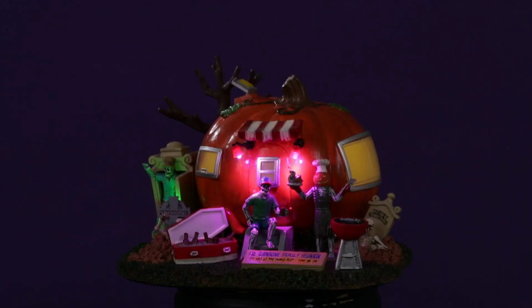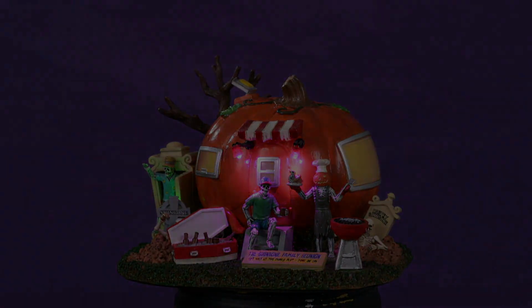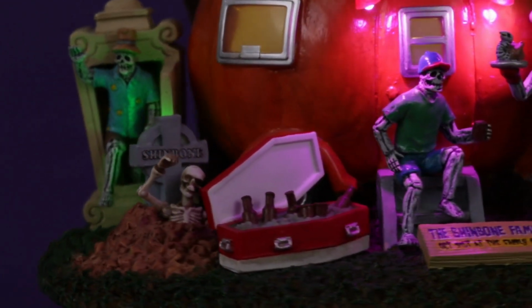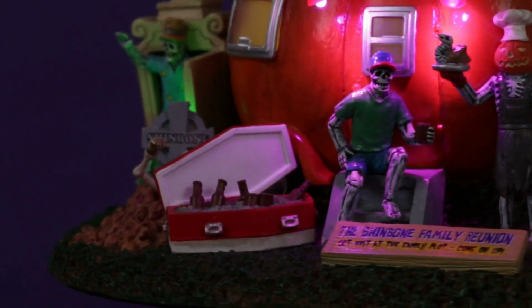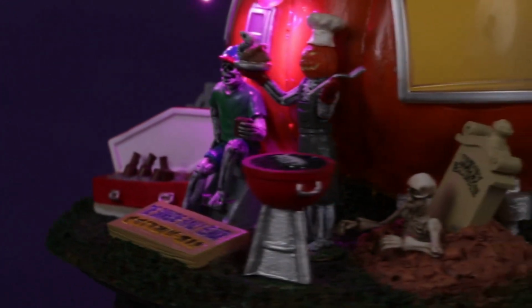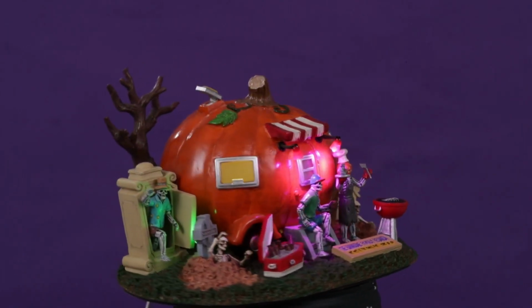We're going to get into some of the smaller ones now. We have Shinbone Family Reunion. Probably my least favorite, honestly. I love horror and comedy mixing, don't get me wrong. However, I feel like stuff like this I'm not really too big of a fan of, because it's too kid-friendly, kiddish type thing. I like the more macabre humor for Halloween. This is more just kind of fun, whimsical. It's just not my taste.